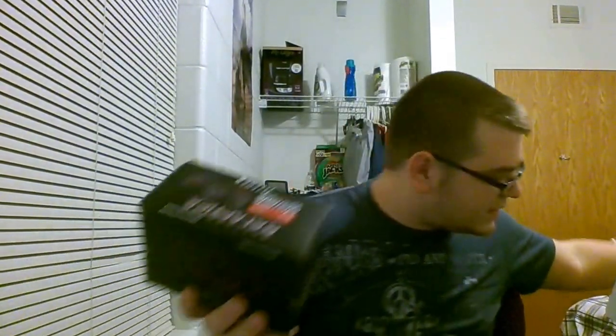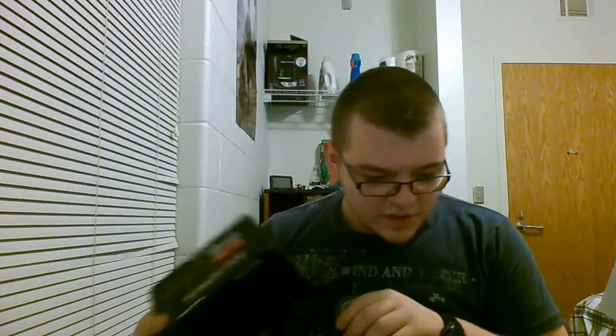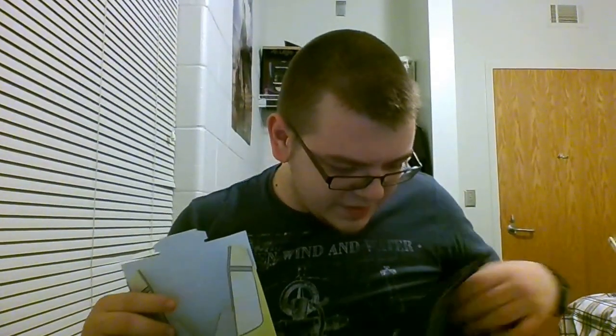Looks like the last thing in here is this Battlestar Galactica Titan. Yeah, that's cool. Then there's the box itself. I don't know if there's anything else in the box. What's in the box? The box looks like this. Turns into a car. Can you make a car out of it, I guess? Yeah.